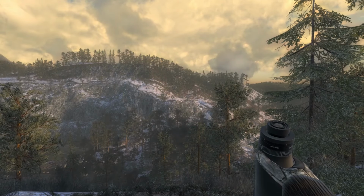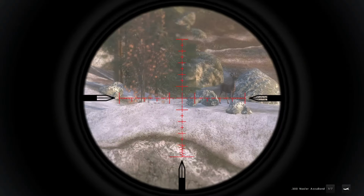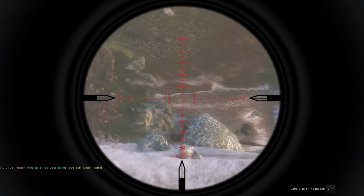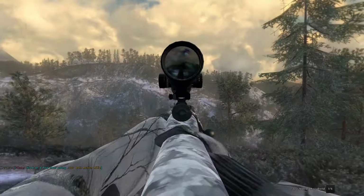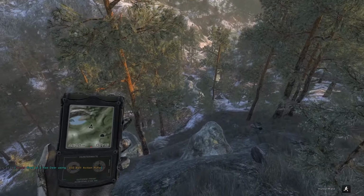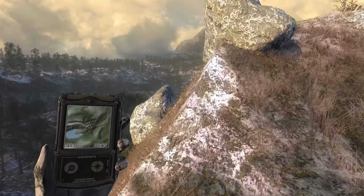What was it? 243. There's a real chance this roe deer has more antler than the reindeer we've shot. And here we are again using the 300. Fortunately, it's ethical for roe deer, but that's a great estimate, great looking roe. And I think we just shot the animal with the most antlers so far, and it's a dang roe deer. And I'll tell you what, potential for a pretty nice looking trophy shot.